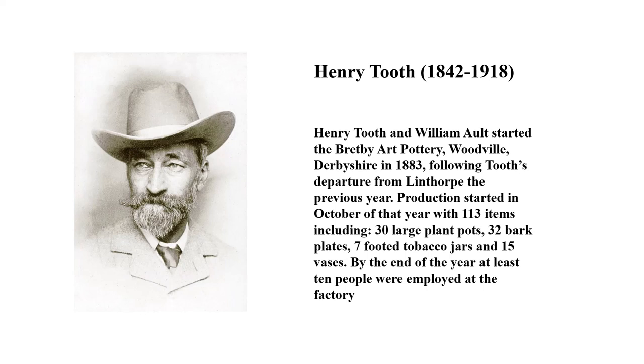By mid-1879, full-scale production was underway, and in the autumn of 1879, the pots were first displayed in Middlesbrough, and then in November in London, at the warehouse of Dresser and Holme, who you heard about in the previous session. Henry Tooth seemed to have made a successful career move.